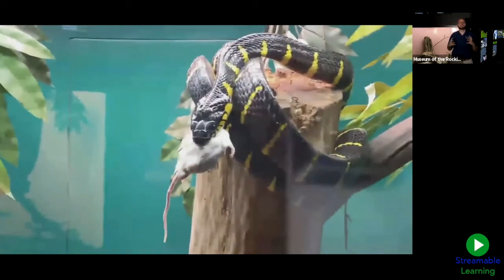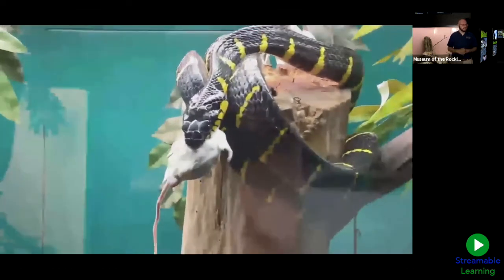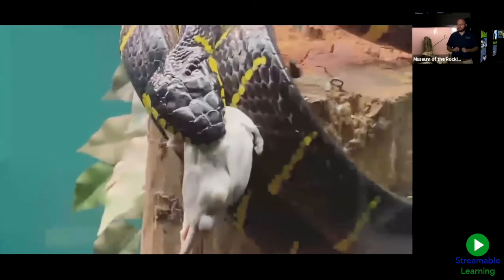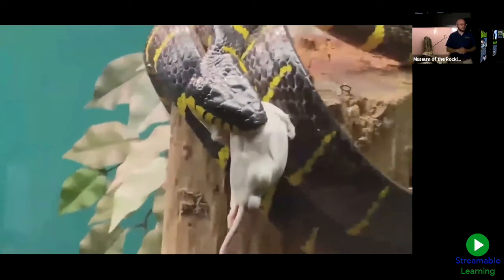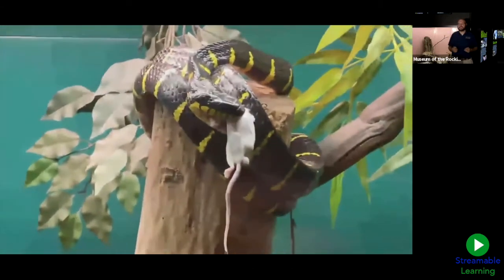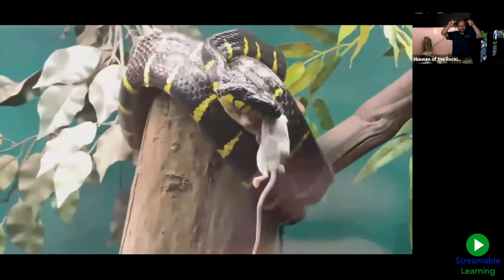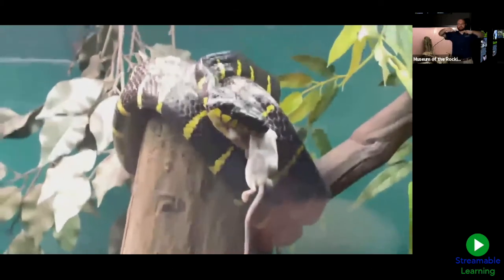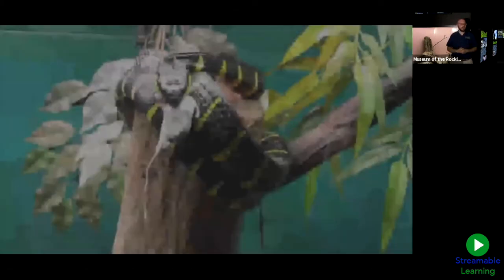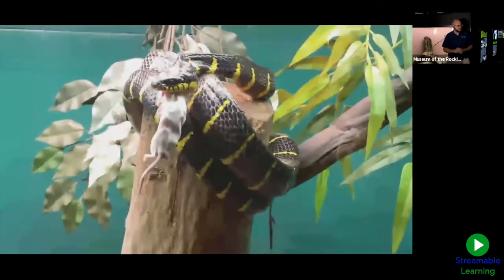These guys do like to shove it down their throats as fast as possible. You might see a little bit of chewing motion. That is not a snake chewing its food to make it easier to eat. It is simply walking it down its throat. All snakes have fangs or teeth that are curved, pointed towards the back of their throat, which allows food to slide in with no problem and prevents it from slipping out with too much problem.